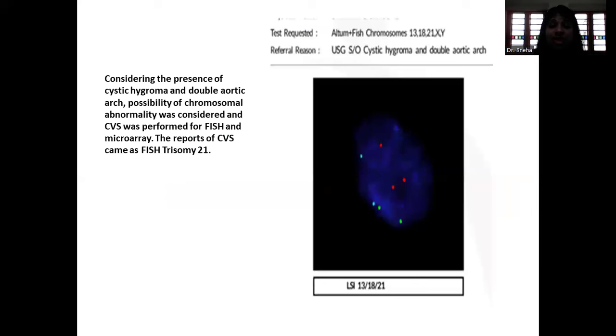Considering the presence of cystic hygroma and double aortic arch, the possibility of chromosomal abnormality was considered, and chorionic villus sampling was performed for FISH and microarray. The report of chorionic villus sampling came as FISH trisomy 21.